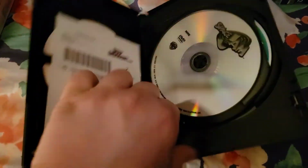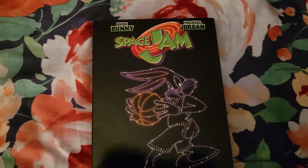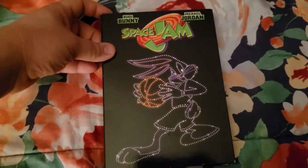There's the DVD for Space Jam. And then their DVD for Looney Tunes Back in Action. Here's the Walmart Christmas edition, the Christmas Lights edition with Bugs Bunny and Christmas lights.